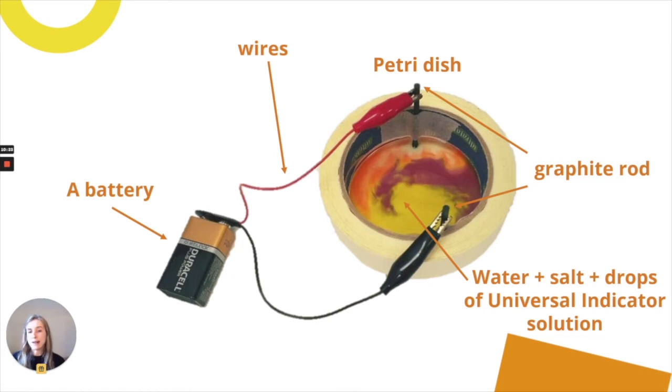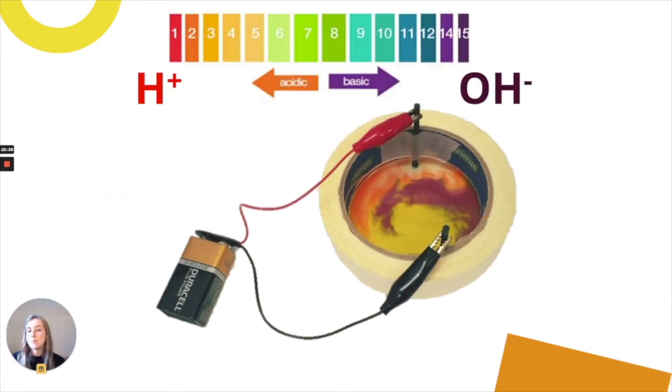Universal indicator, which we added just a few drops of, indicates the pH of a solution through colour. You may have seen a pH scale like this before. And pH is a measure of H+ ions in solution and can help us see what the electrons are up to. So a red colour is a measure that there is a higher concentration of H+ ions, or a depletion of electrons, and consequently a more acidic solution. And purple colour indicates a lower concentration of H+ ions, or a buildup of electrons, and a more alkaline solution.